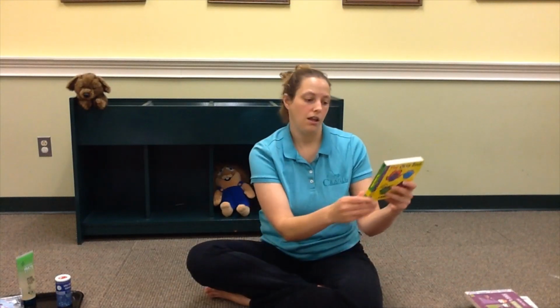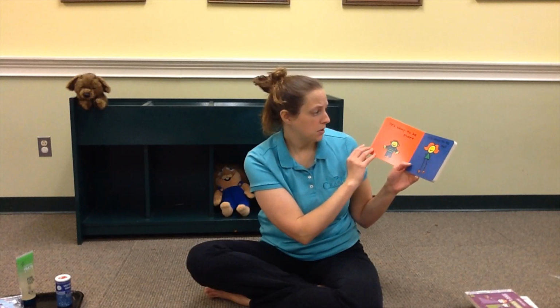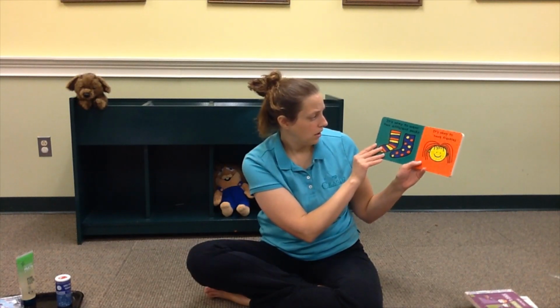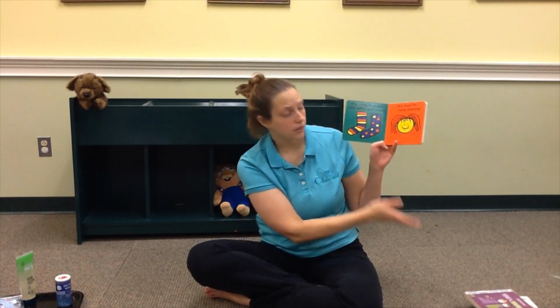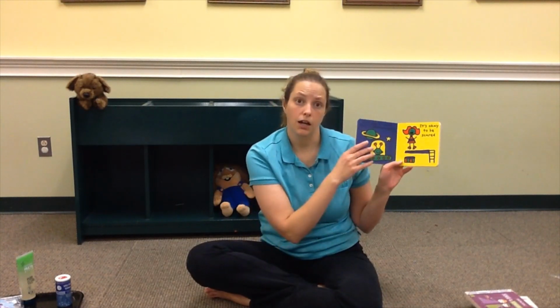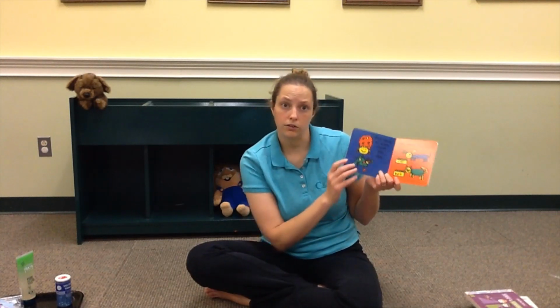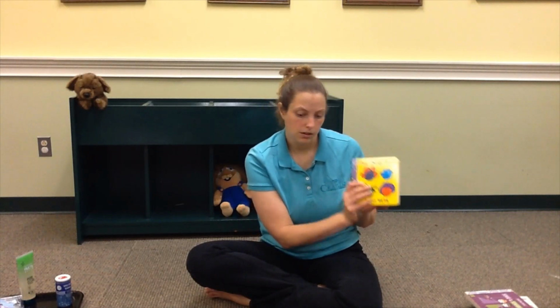And then I have another brightly colored book, by Todd Parr. He's one of our favorites. This one is The OK Book. It's okay to wear two different socks. It's okay to be yourself. So a lot of feelings. Again, talking about feelings is really great too. So it's a good way to start talking about those.